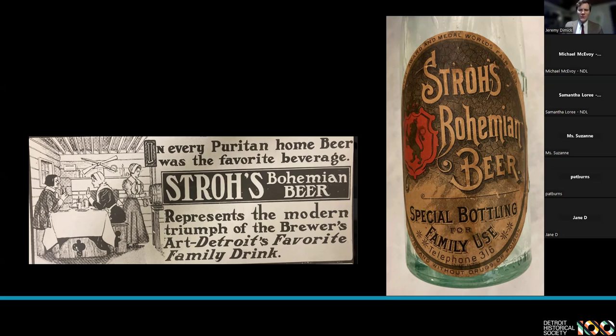So in this photo, you'll notice on the bottle, on the right, the Stroh's label, that new oval label actually says, quote, "for family use." They would actually deliver this beer to your home. So then dad wouldn't have to spend his evenings at the saloon and contribute to the breakdown of society. A lot of pilgrim and Puritan marketing popped up around this time, too, to show how wholesome beer was in comparison with hard liquor.